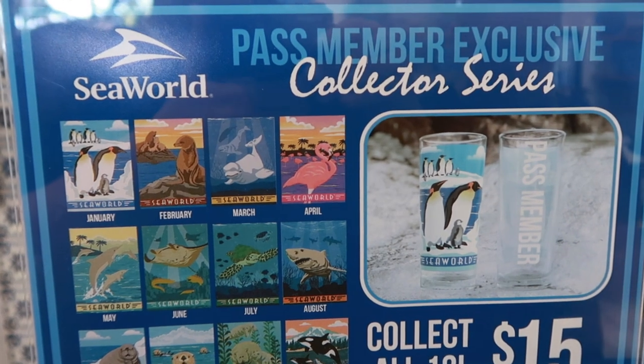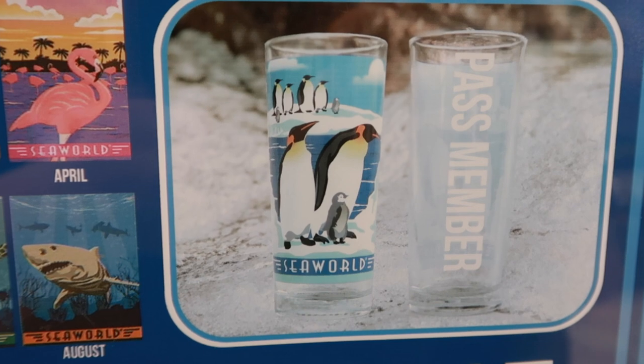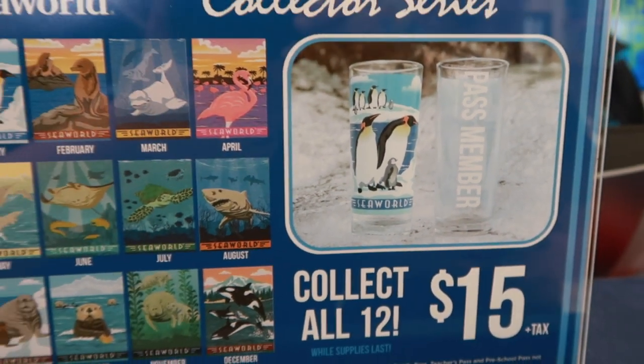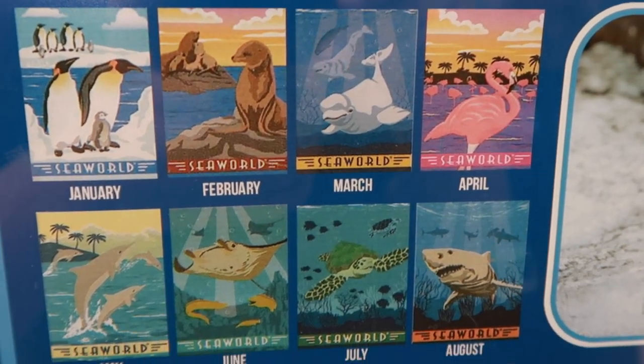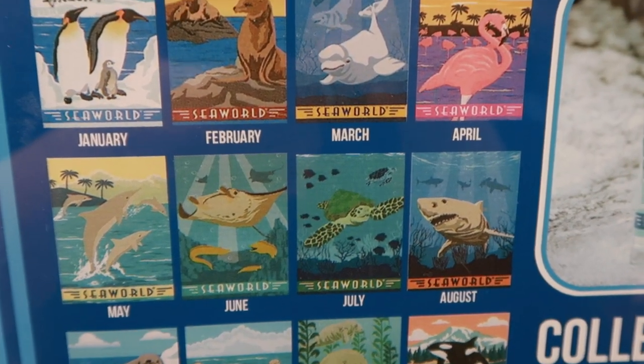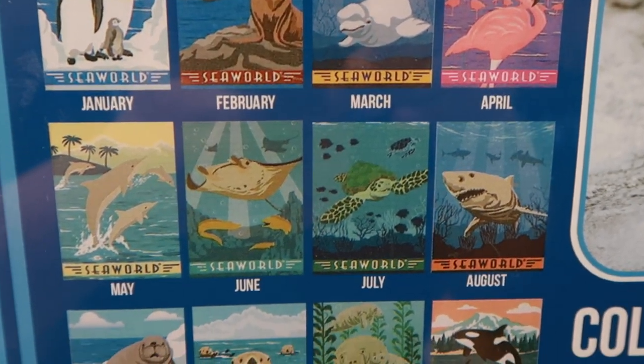Something else they have for pass members this year is different cups for every month of the year. They are $15. You can collect all 12. This is what they all look like. I'm August and March. And you get a beluga whale. That's cute. You get a shark.